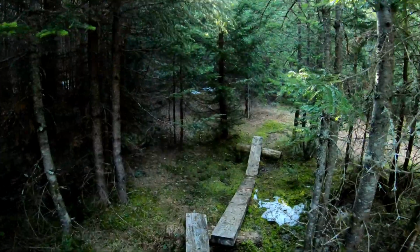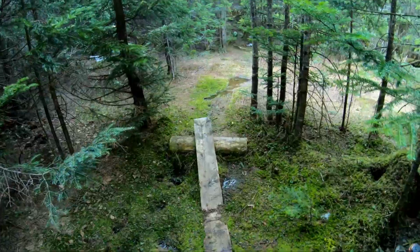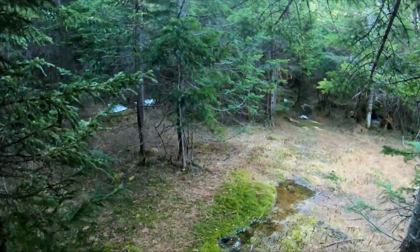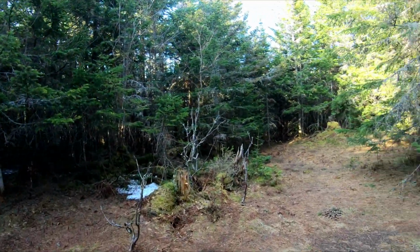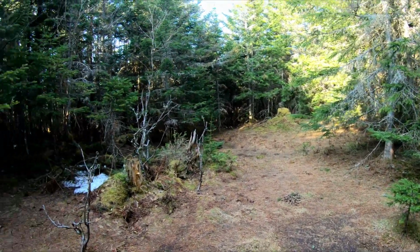There's not too much snow left, but there's some snow in spots. What there is plenty of is squish. That looks fresh. I don't know if that was there yesterday.